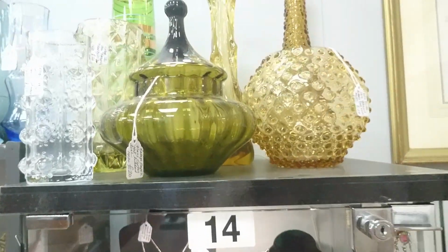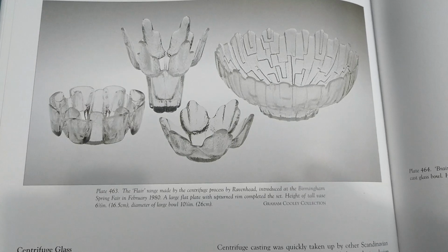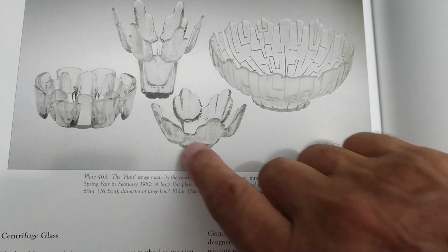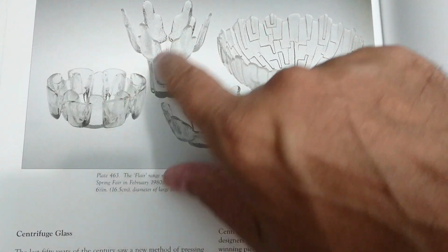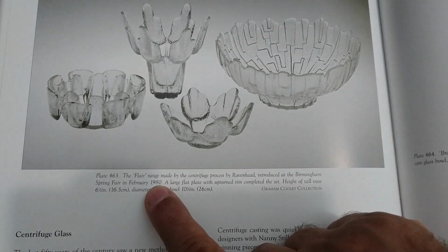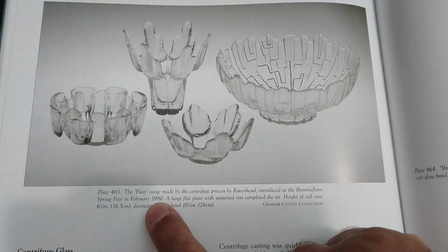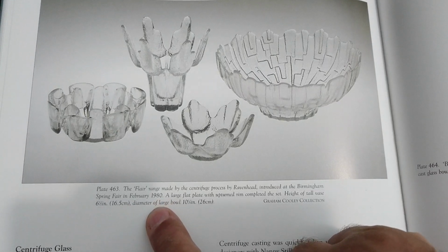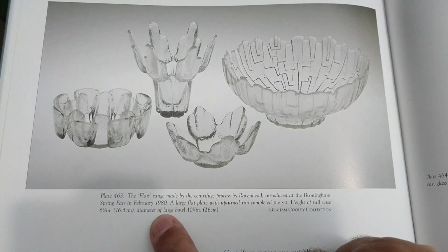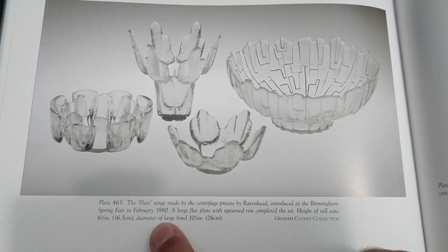What else is here? The book I'm looking at here is 20th Century British Glass by Charles Hajdamach, and these are this one and this one. These ones we're looking at were introduced in 1980, so not really that old, but yeah, interesting designs, I think, and probably underpriced as they are now.